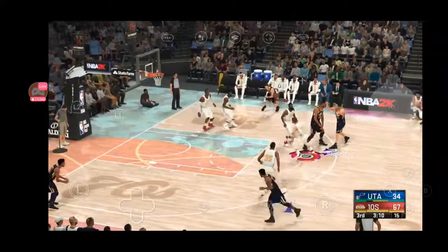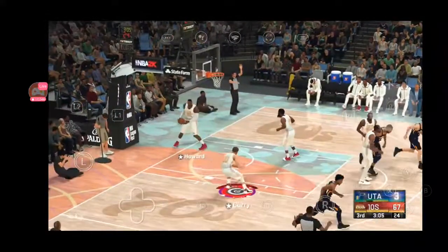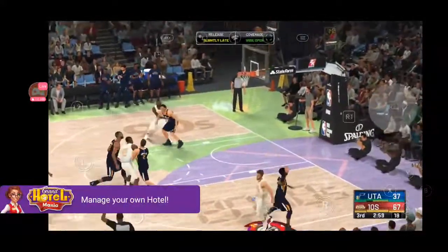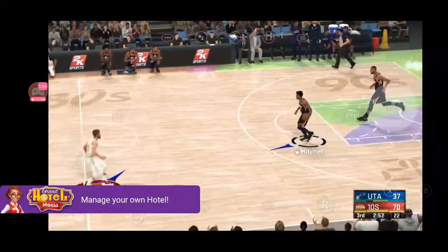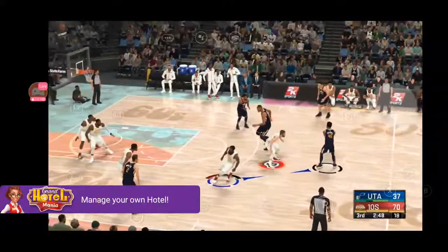Conley, the pass to Bogdanovich. Mitchell wide open. And again, it's the Jazz from deep. And that was a little payback for what happened on the other end. Mitchell showing the range. Curry, good. Man, the triples keep falling, guys. That's 3 in a row. Curry's gone a terrific 6 of 8 shooting from the floor.